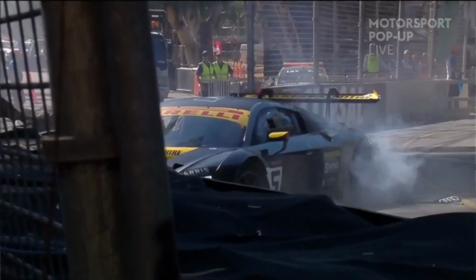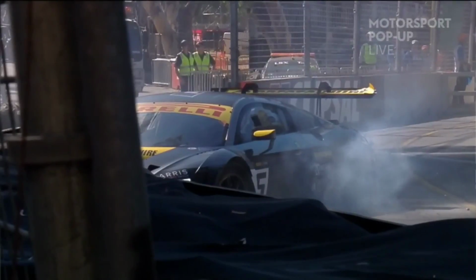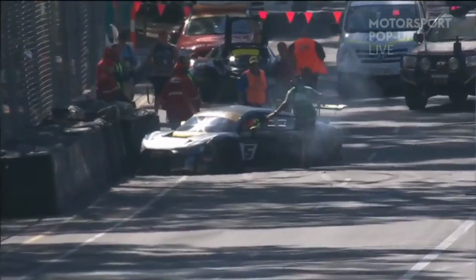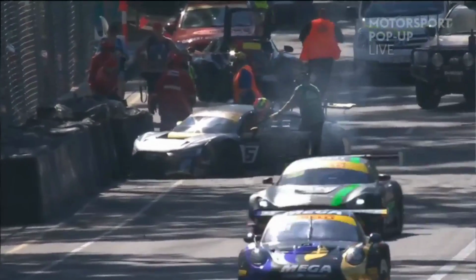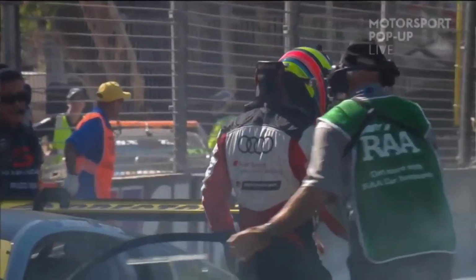Safety car has been deployed for this accident, which is not good news for the leaders because they needed to build up a big lead before the pit stop sequence. And just to clarify, you can't come in now and do your mandatory stop under safety car, so you have to stop under race conditions. So you can come in if you need to, but that's not going to count as your mandatory pit stop.